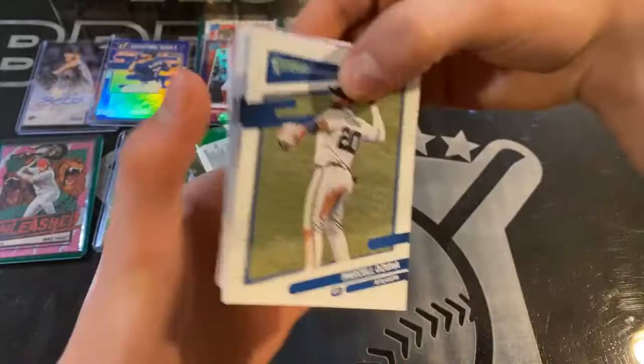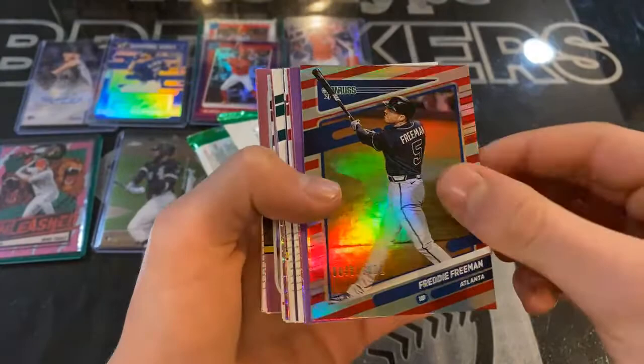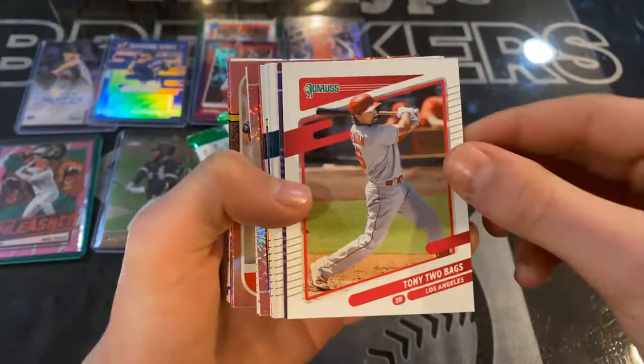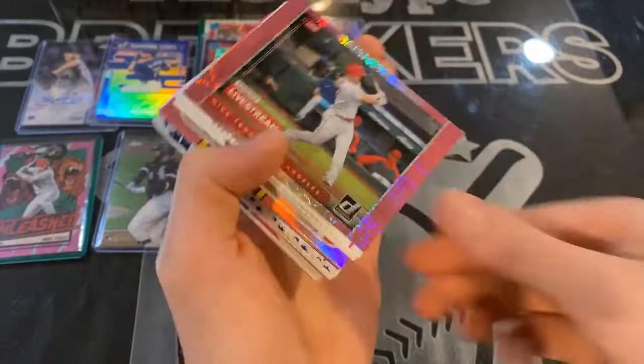On the front, we got Marcell Ozuna for the Atlanta Braves, Mark McGwire, Juan Soto, followed by a red stripe parallel. The fourth card in, going to be a nice Freddie Freeman, numbered to 2021 for the Braves. We got a Diamond Kings pink hollow Josh Bell, another Freddie Freeman parallel, Elite Series pink fireworks. Tony Gwynn, nicknames Rendon. Matt Chapman, Diamond Kings. Matt Olson, Biggio. Jim Thome. Yordan Alvarez, pink hollow, Nolan Arenado. And a pink fireworks Mike Trout for the Los Angeles Angels.